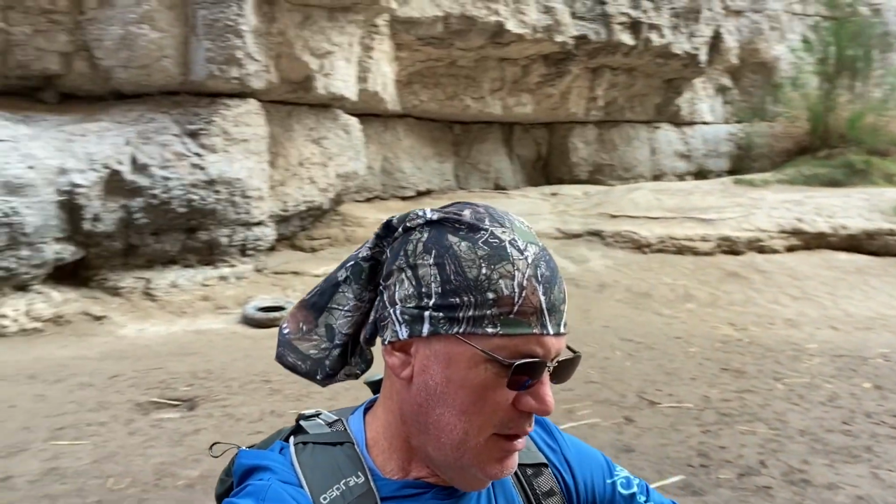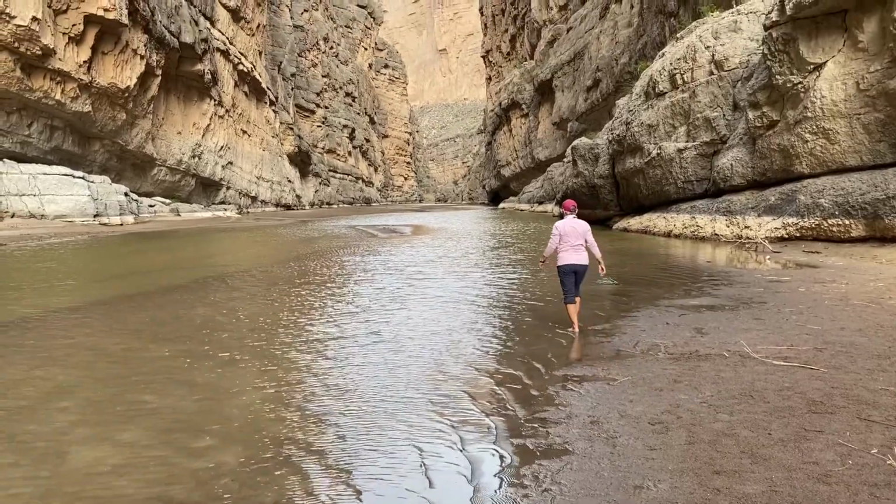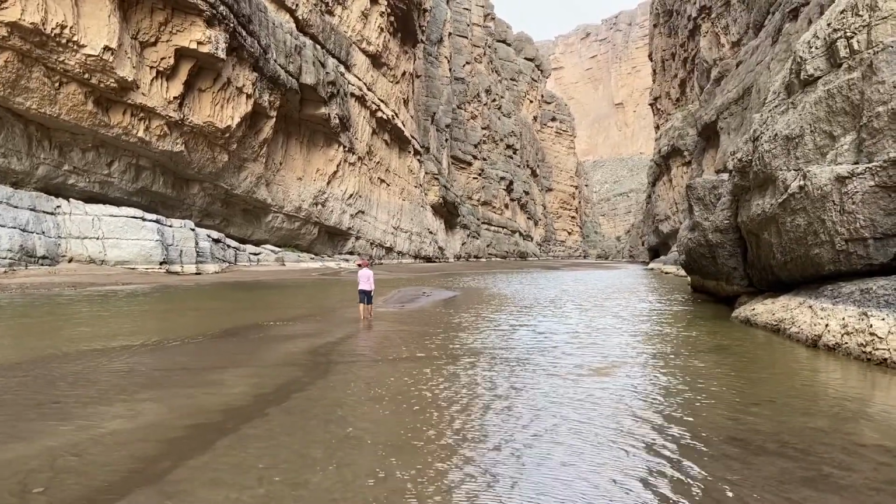Well, we've made it to a little beachy area, and this has got to be the end of the trail. Unless you want to swim or climb a 1,500-foot rock wall. So took us just a short time to get here. 1.3 miles distance. Very easy hike, and just kind of cool to be in a canyon like this and be right on the Rio Grande, the border between our country and Mexico. Making our way out to that little sandbar.